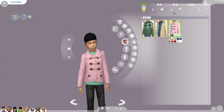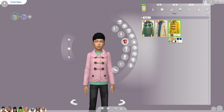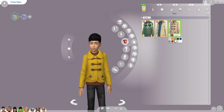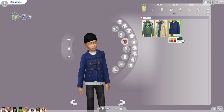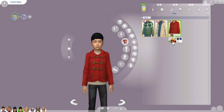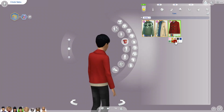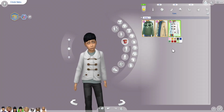So I think this looks really nice as well. And just like with the toddler items, I think they look great on both males and females regardless of whether the top is masculine or feminine. I like the style of this one, and yes, I love that green swatch especially. I think that looks great. For some reason, I just imagine this fitting very well into Brightchester.